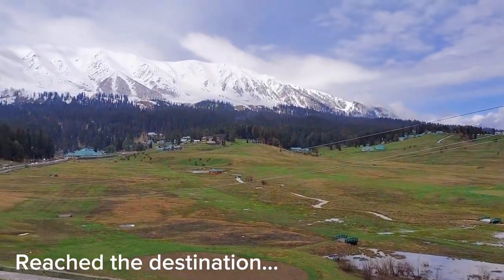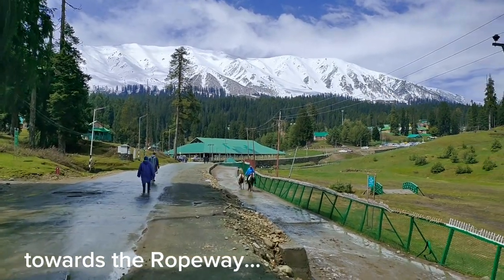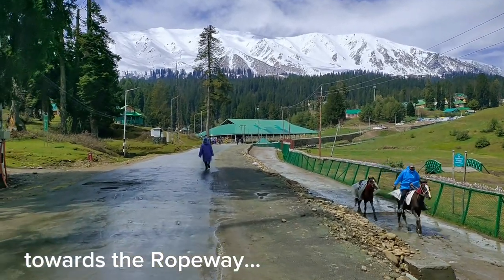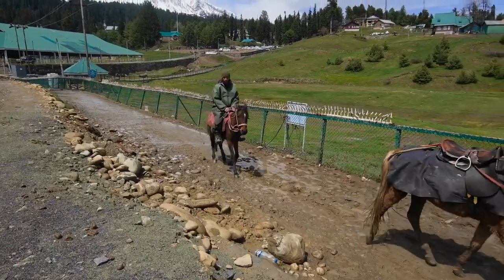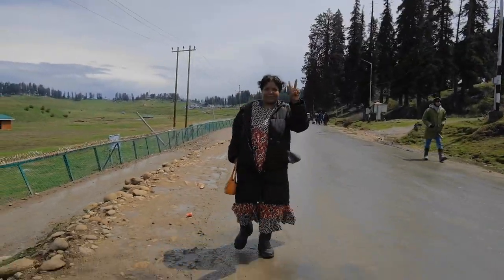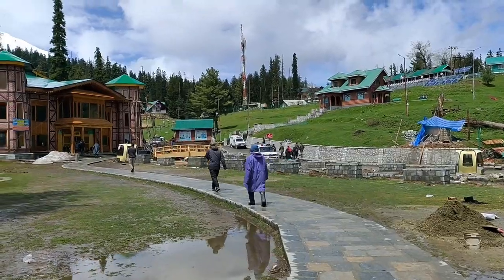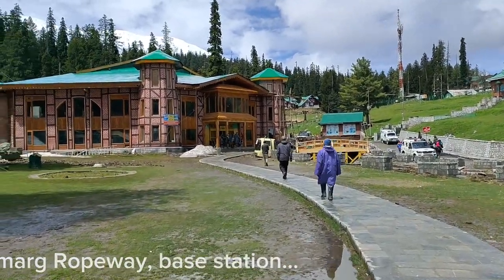We arrived at the destination. Now we will be going to the ropeway. From the car parking to the base of the ropeway station, it's around 1.4 kilometers. You can either go by ponies or car rides, or you can go by walk also. We walked till the base station to enjoy the stunning beauty all around.